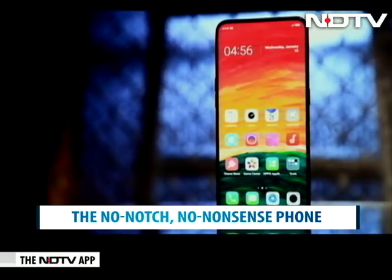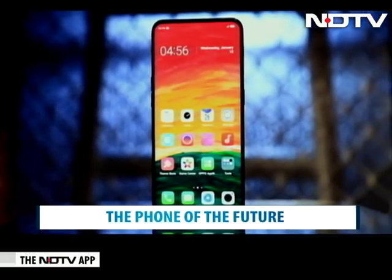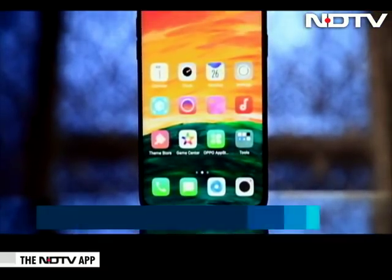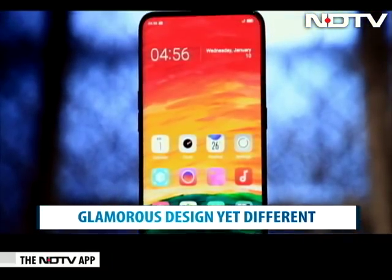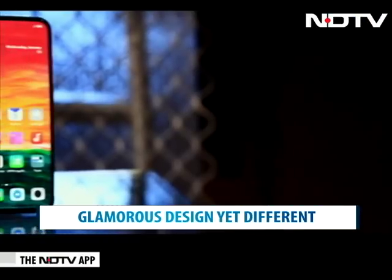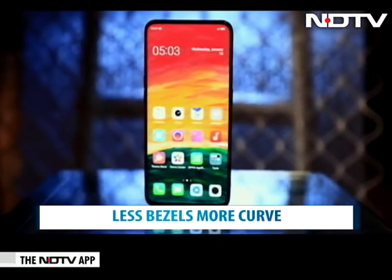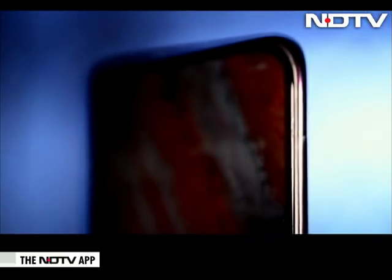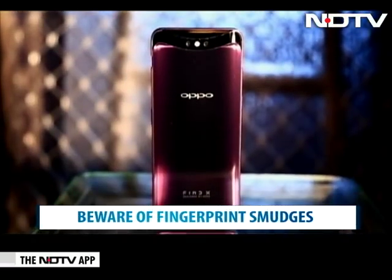When we looked at the Find X, we were amazed with how beautiful and at the same time different it was. It easily stands out from the crowd and the fact that it went notchless made us like this phone more. After all, now the screen real estate that we get is much more. The bezels are extremely thin and the screen nicely curves on both the ends. Since it has a glass back, it is quite a fingerprint magnet.